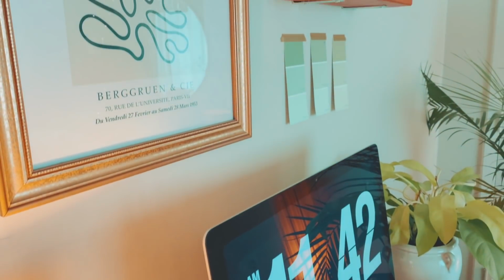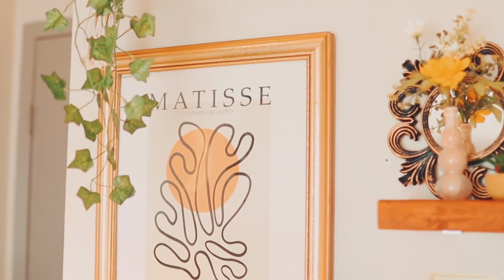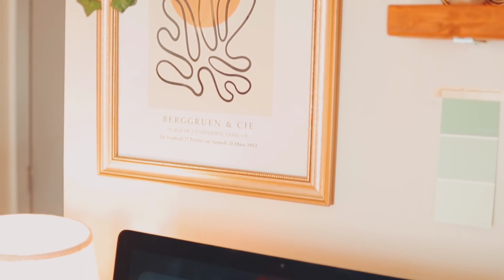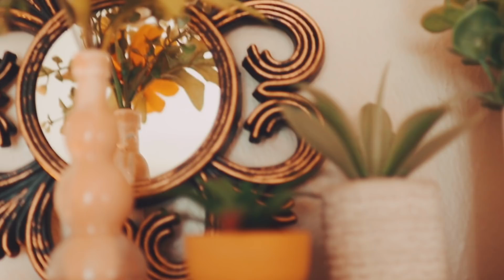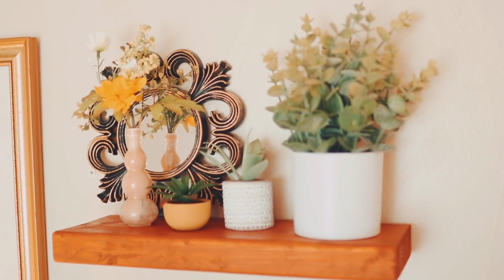Moving up on the wall, I have this framed poster. The frame is from Goodwill. You guys know I love to get my frames at Goodwill because picture frames are one of those things that shouldn't be that expensive, but they are. And then I also have this little floating shelf that my roommate helped me put up. I was originally going to do 2 bigger shelves, but if you saw that part of the video, you know that that did not end up working out.